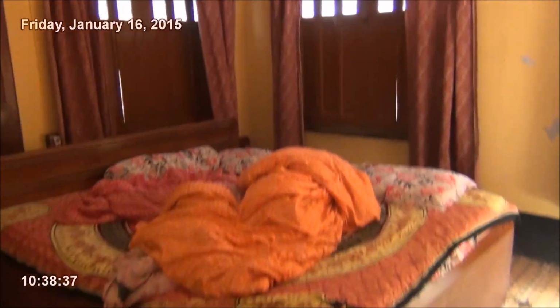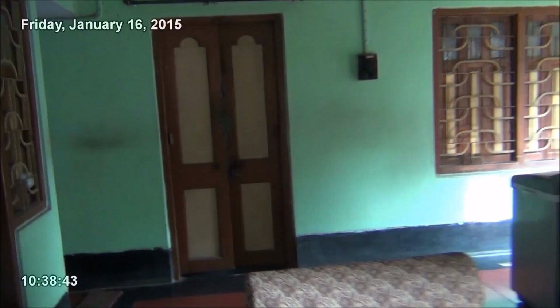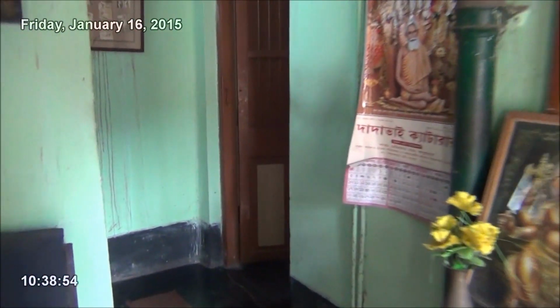My cousin sister's room. And quite well built ceiling actually. I didn't see it before. We used to come and study in this room sometimes when we were young. There is the toilet area, the washrooms. And here you can go out again to another terrace.